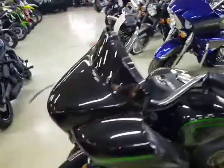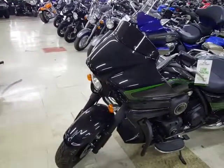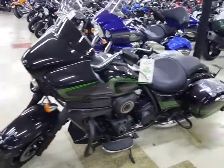The vehicle is normally priced $16,999. I've got this machine at $13,999, well below factory pricing.